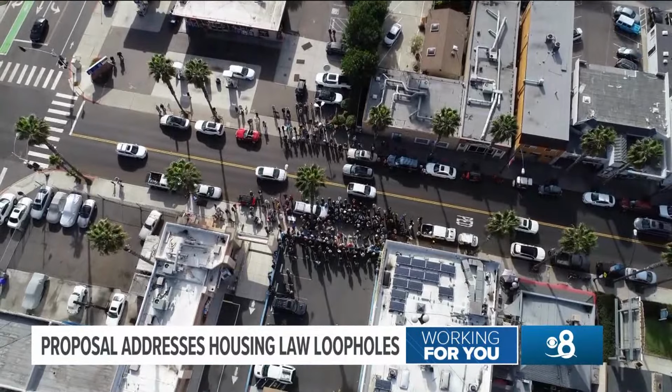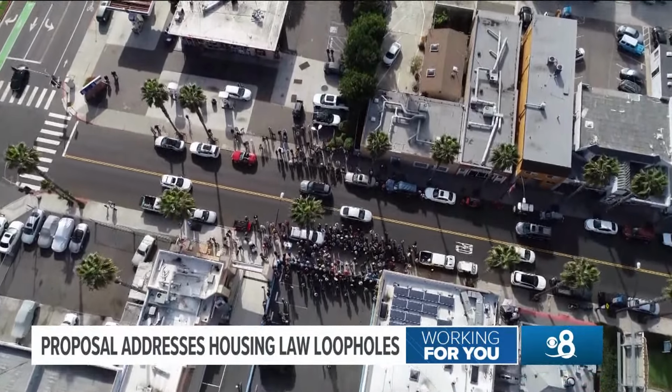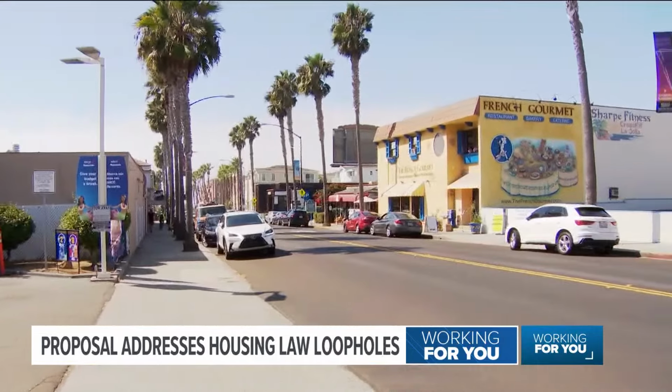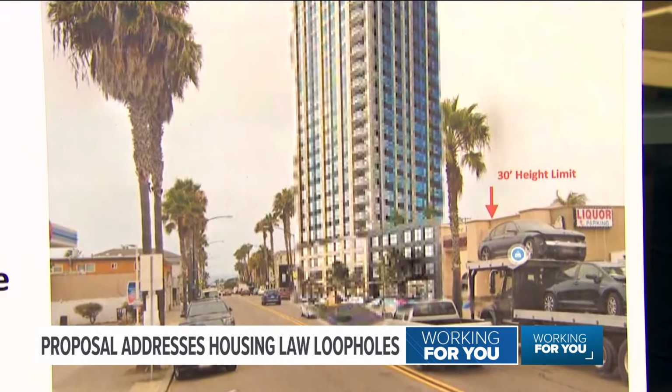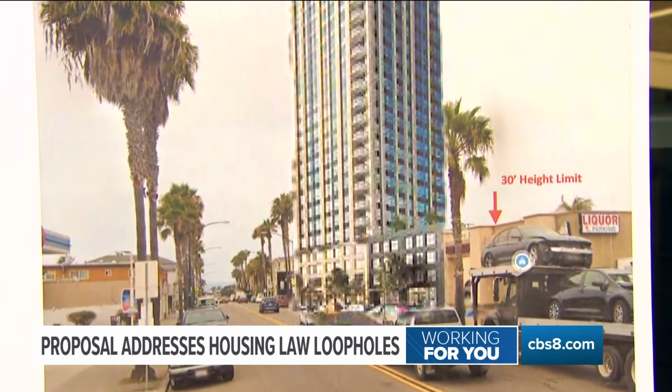They say not only does it violate local laws, but it's also on a street that can't support it. "It is an evacuation route for La Jolla, Pacific Beach. It's already 400% of capacity." SB 92 still has to go through an approval process, which will take several months. As for the Turquoise project, the city is still reviewing it, and no construction timeline has been set.